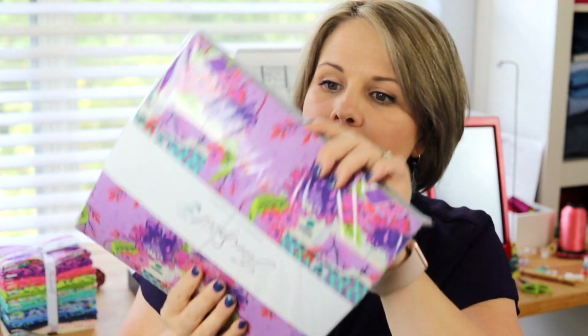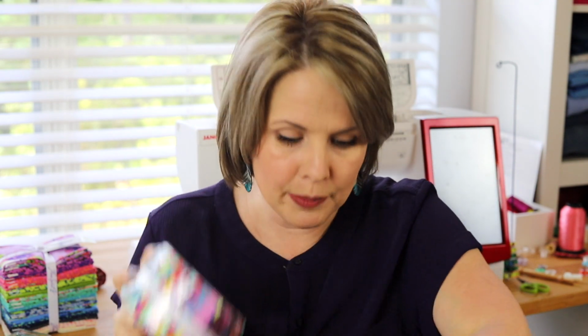And then there was the Anna Maria Horner. Oh wait, I still had one more Tula Pink 10-inch stacker. And then there was the Anna Maria Horner fabric. I was so happy to hear that the Free Spirit booth did not have the back orders, but they did have the jelly rolls. Oh, that's the Tula Pink jelly roll. The jelly rolls of the Anna Maria Horner Hindsight fabric, and they had the 10-inch stackers. So I didn't get a whole lot of this.